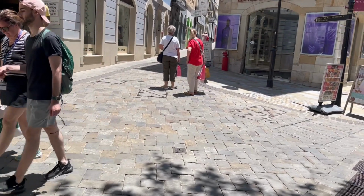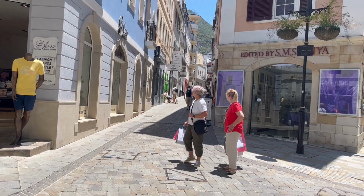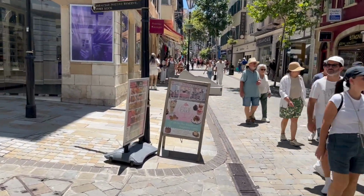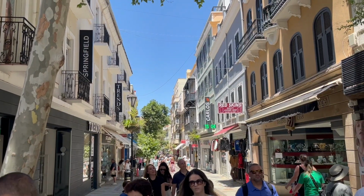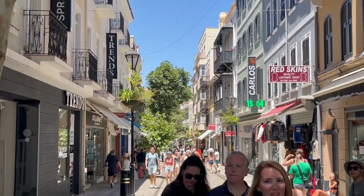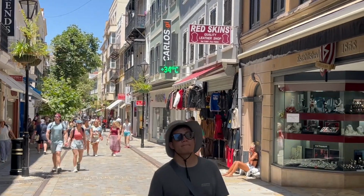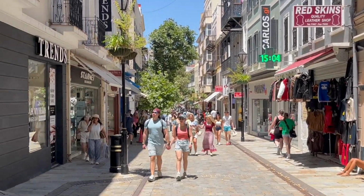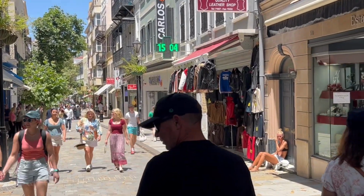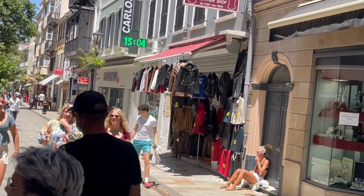This is also, again, part of that outdoor shopping area. It's giving Europe, definitely giving Europe. But when you walk down, you have all types of different shops. You have jewelry shops, lots of jewelry shops, clothing stores, pharmacies, other souvenir shops, restaurants, bars. Anything you can think of, they have it here. And I absolutely loved it. I am in love with Europe.